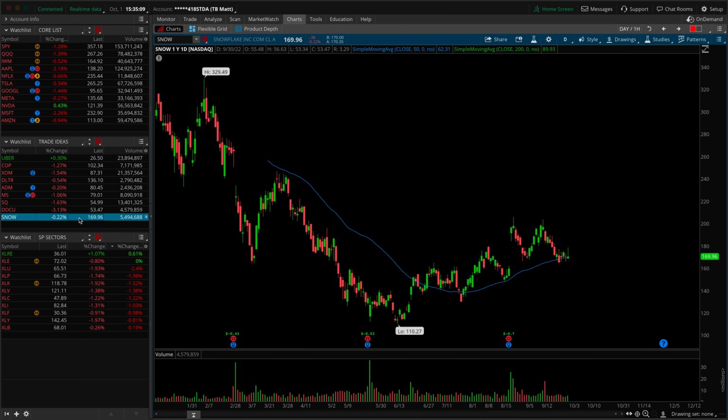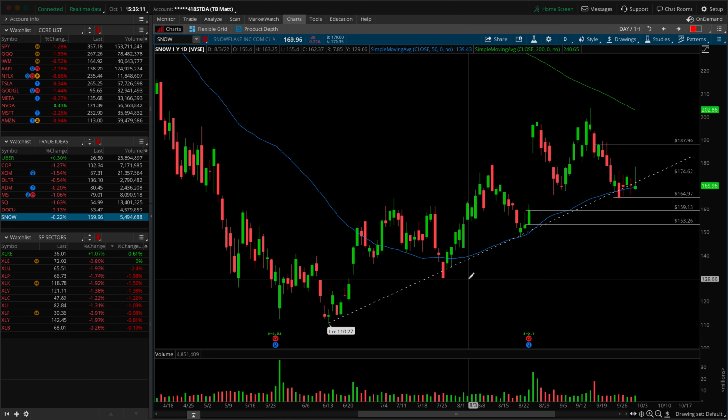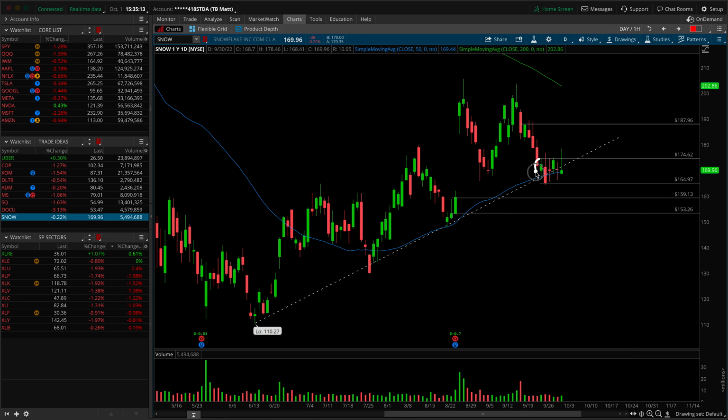And last but not least is a repeat from last week. We talked about SNOW on the long side with the little hammer candle that had printed here, but we've got to change, right? We change with changing market conditions. Look at the multiple failed attempts, number 1 and number 2 on Friday, to get up and over that 174.62 level. Trendline is breaching sideways through time, starting to look much more like a bear flag down here. So big failure on that upper wick is really what I'm reading into.